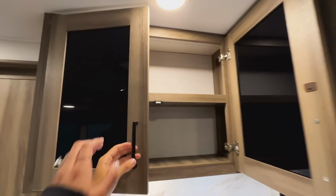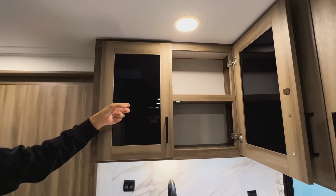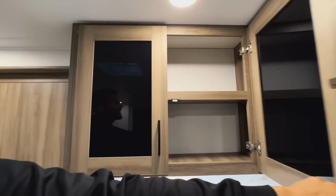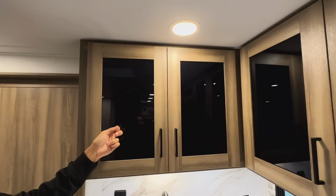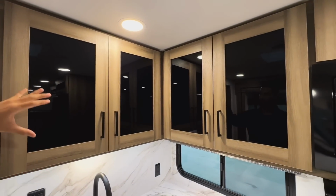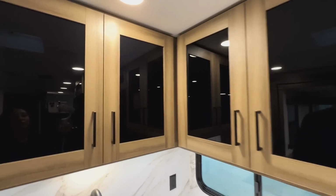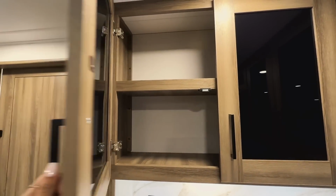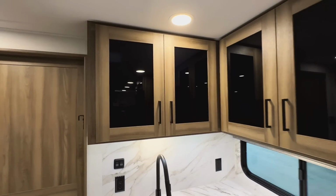Do you want to let them know about the glass too? I was just about to think about that. And you have the plexiglass material here. So it has kind of the look of glass. However, because it's plexiglass, it's going to be a non-transparent surface. So you can't actually see what is in your cabinets there. They did let us know that a lot of customers had some feedback about not liking how you could see through. So they made sure to fix that. Yeah, yep. So really like that.